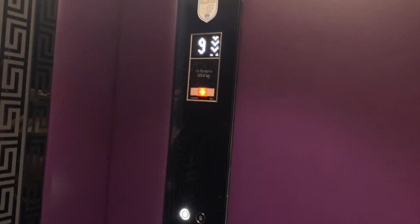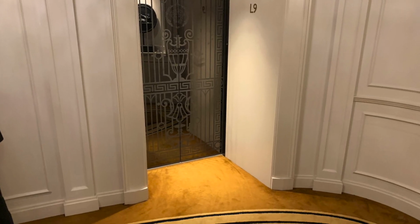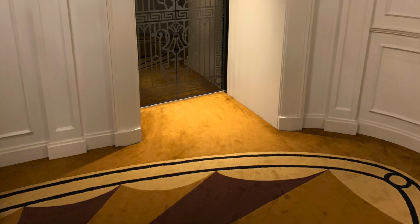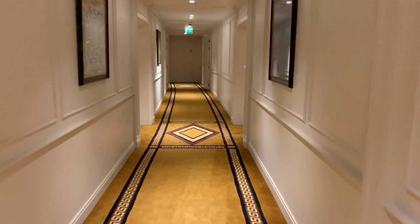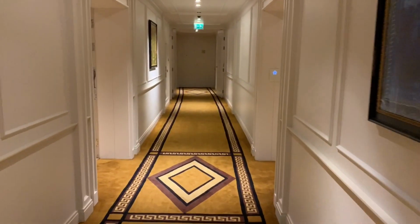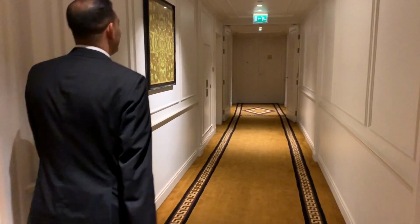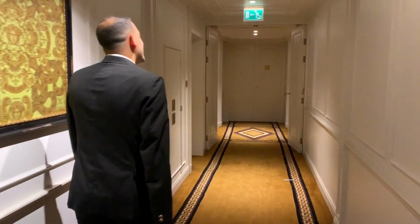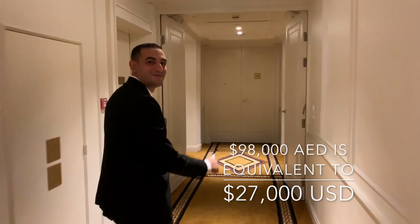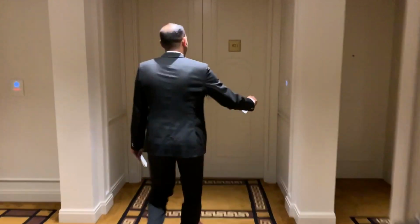There are two Imperial suites located on the 9th floor, one in the East Wing and one in the West Wing. As we step off the elevator, we immediately notice that the 9th floor's carpet is gold and black instead of purple. This one is how much per night? This is $98,000. $98,000 per night. Whew.